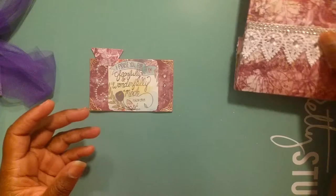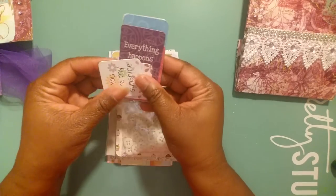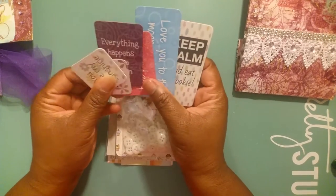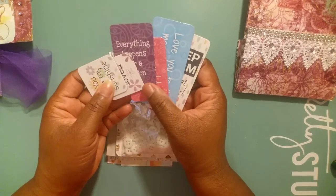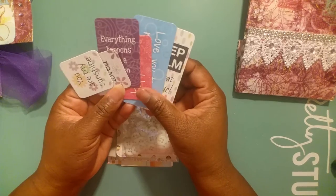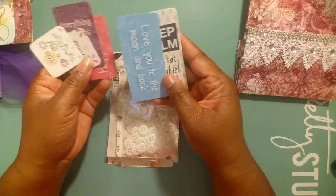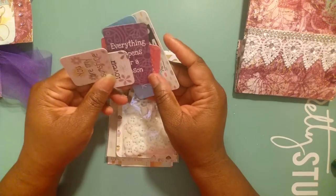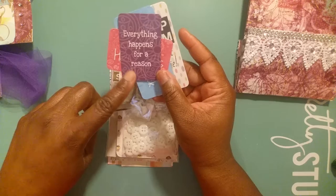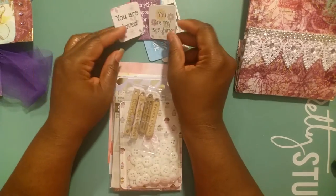All right. So let me start off by showing you all what Karen blessed me with. Move this IC out over here. Okay. The first thing, she gave me some magnets. Now, I don't know if I ever mentioned this before, but I love magnets. Magnets cover my entire refrigerator. I have magnet boards everywhere I travel. I always get a magnet as a souvenir. So she sent me some magnets, and I just love that. Keep calm and eat cookies. Love you to the moon and back. Choose happiness. Everything happens for a reason. I love this one. I think that's my favorite, Karen. And you are my sunshine, and you are loved. Thank you so much, love.